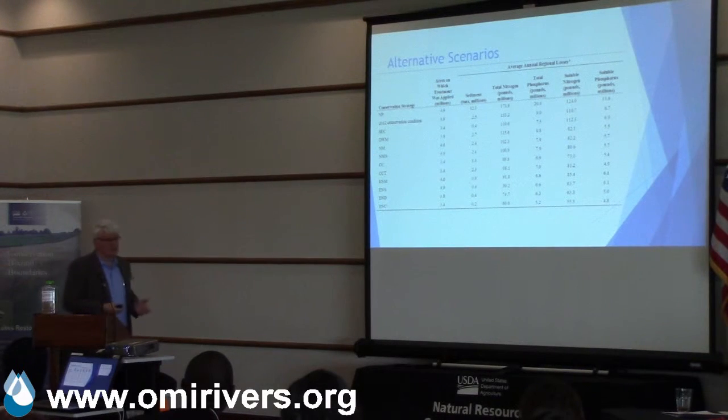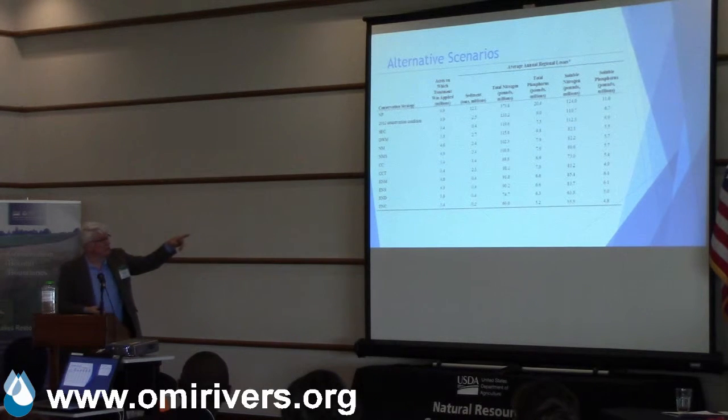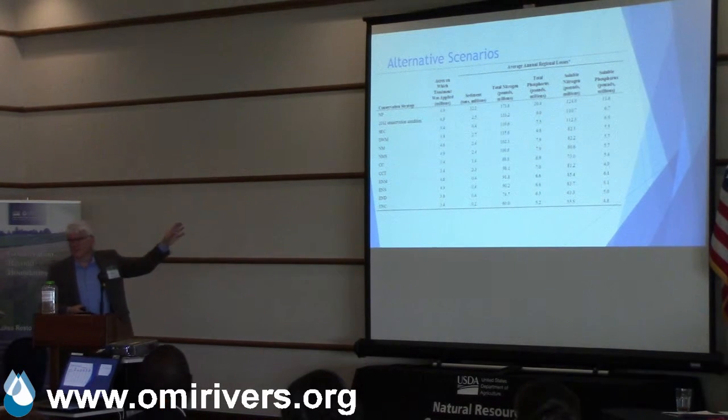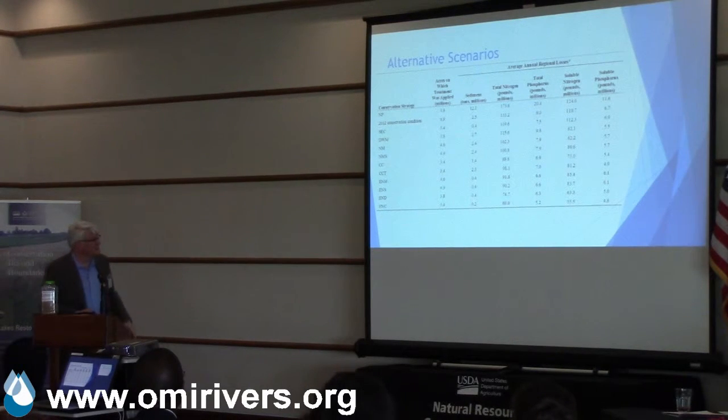So the SEC is soil erosion control. You remember the first few slides? If we just stuck filter strips out there on everybody, or riparian buffers, this is the effect that would get you. A lot of numbers. Those in the back, they're real small. It's in the report. We'll cut to the chase.